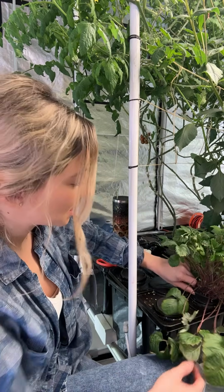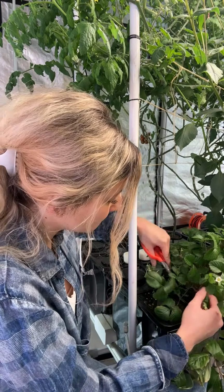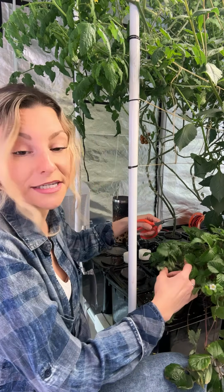Where did I buy my bucket system? I bought it directly from a hydroponics system manufacturer overseas.